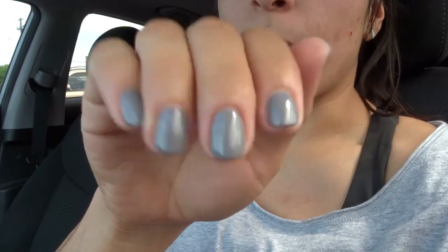So, finished my mani-pedi. I got gray nails. I know they're really short because I always claw everyone, and they always break in the gym. So, this really pretty gray. And I got just black toes, because you never go wrong with black. Almost got black on my nails, but I didn't.